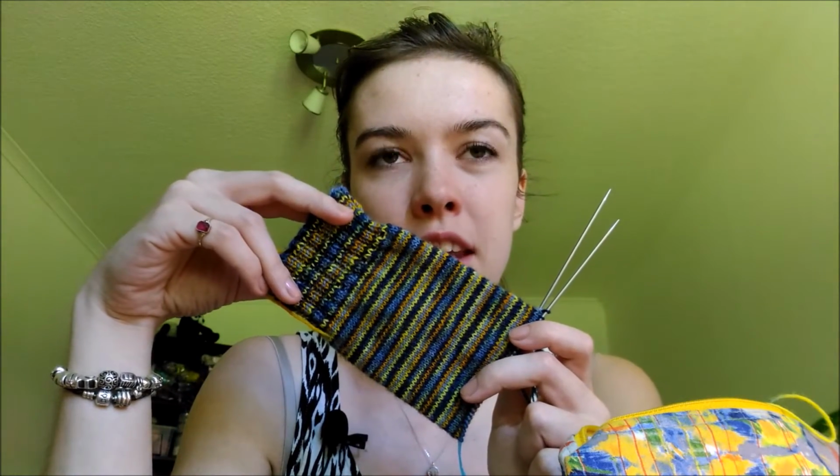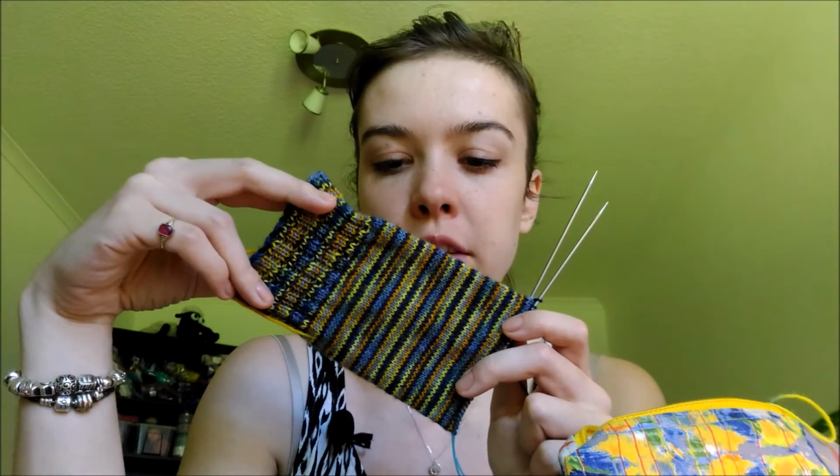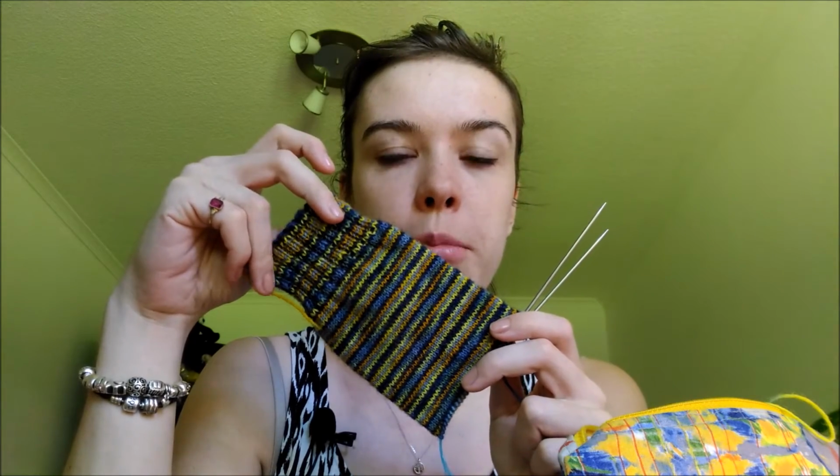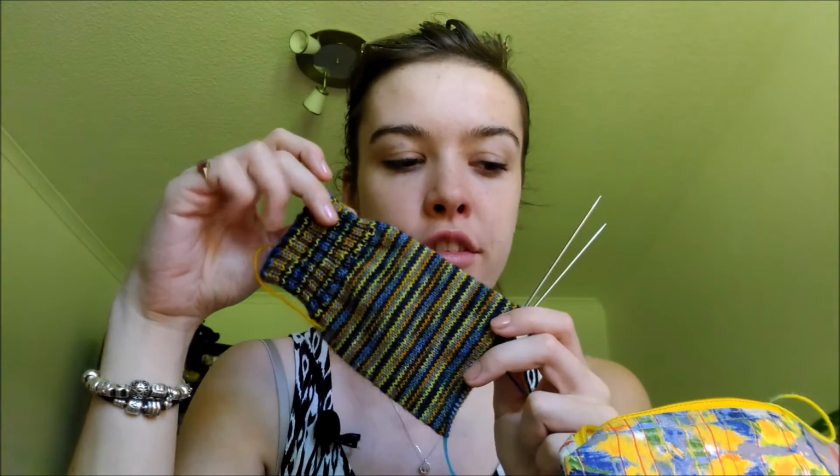Frankly, I've knit quite a few pairs on this base as well, so I'm just kind of getting sick of the base, even though there's nothing wrong with it at all. Yeah, I don't know, I'm just kind of not crazy about these anymore, but I'm going to finish them because I know if I let them hibernate, I'll never finish them.